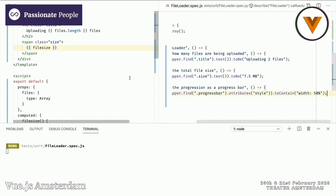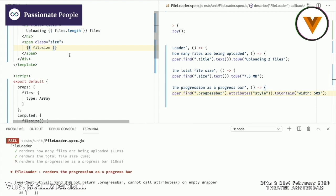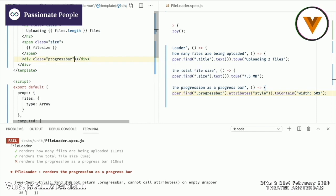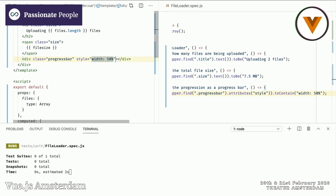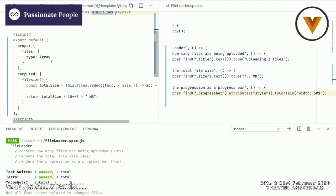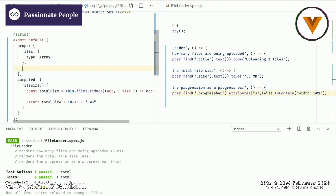Okay, I save. It will fail because I do not have a progress bar, so I can create it. Add my style hard-coded, 50%. This should be passing. Is it going to pass? Isn't it going to pass? Okay, it's passing, and so now I can refactor easily by simply passing my progression prop.